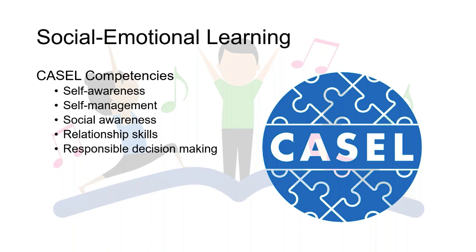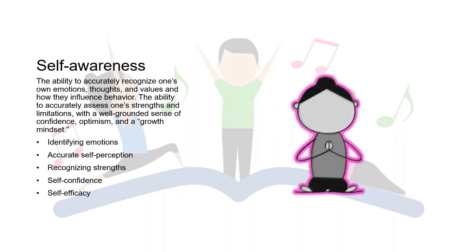So CASEL lays out these 5 competencies that you can see here on the screen, and I want to talk about one of them specifically in our limited time today, which is self-awareness. Because self-awareness really is the foundation of social emotional learning. This is the skill, this is the competency that comes first. So you can see the definition of self-awareness here on the screen, and it includes things like being able to identify your emotions, being able to recognize your strengths, having an accurate self-perception. And also, it includes self-confidence and self-efficacy, which I found really interesting when thinking back to that definition of physical literacy and its emphasis of competence and confidence. So there's a lot of alignment there between the two.